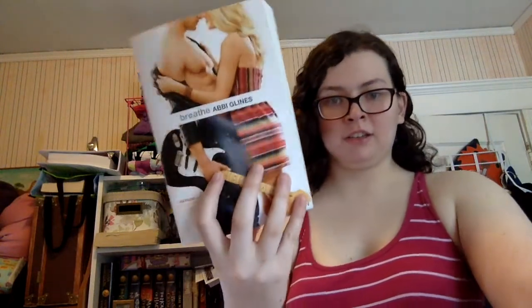So she doesn't want to fall in love, but they do end up falling in love, and yeah. I have no idea what this is about. What really appeals to me is the cover, and I bought another book by her, so I figured why not try another one.